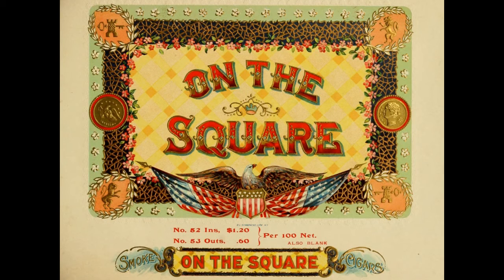Now, well, this is on the square, so he's on the level. This is a square house on the square again. In a recent video I talked about the origins of weights and measures and how it's even come into our language. And so on the square, on the level is also like a code phrase as well, amongst other things.